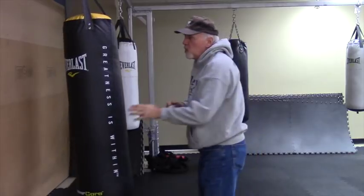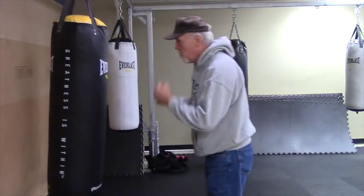The thing about the left jab is it sets up all the combinations that are coming behind it. Whether you want to throw a left-right hook, left-right hook, right hand, everything is set up by the left jab, so you need to have a good left jab.